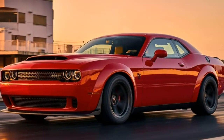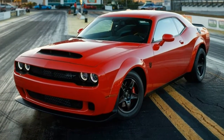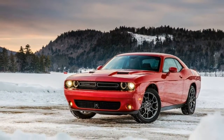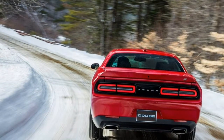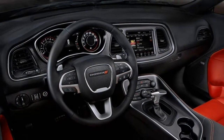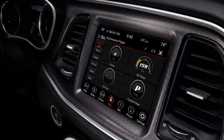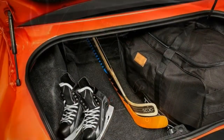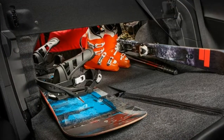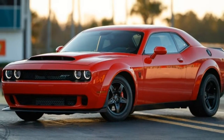First up is the SXT, powered by a 3.6-liter V6 engine, 305 horsepower, 268 pound-feet of torque, matched to an 8-speed automatic transmission. Standard features include 18-inch wheels, automatic headlights, heated mirrors, keyless ignition and entry, an auto-dimming rearview mirror, dual-zone automatic climate control, a 6-way power adjustable driver's seat and 60-40 split folding rear seats. Tech features include Bluetooth, a 7-inch touchscreen, a rearview camera, Apple CarPlay and Android Auto smartphone integration, 2 USB ports and a 6-speaker sound system with subwoofer.